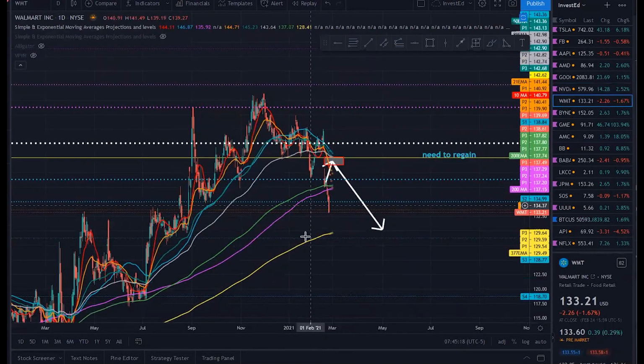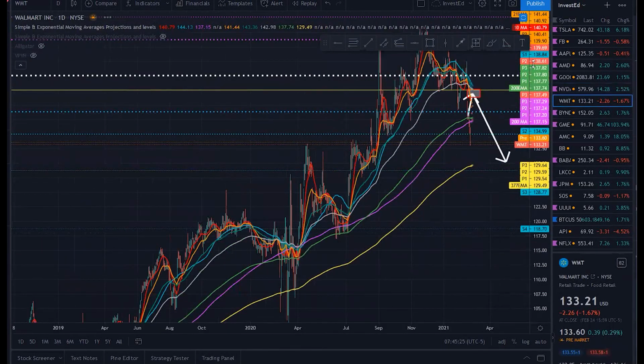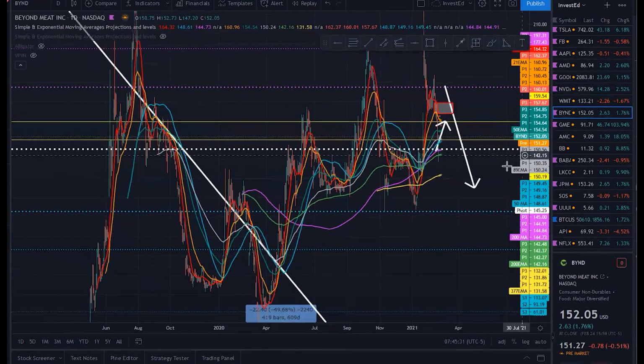Walmart, pretty weak. Trading below 200, not good. Still looking for the 377 exponential on that daily. Again, we haven't traded there since March. Looks like we're repeating it, potentially.